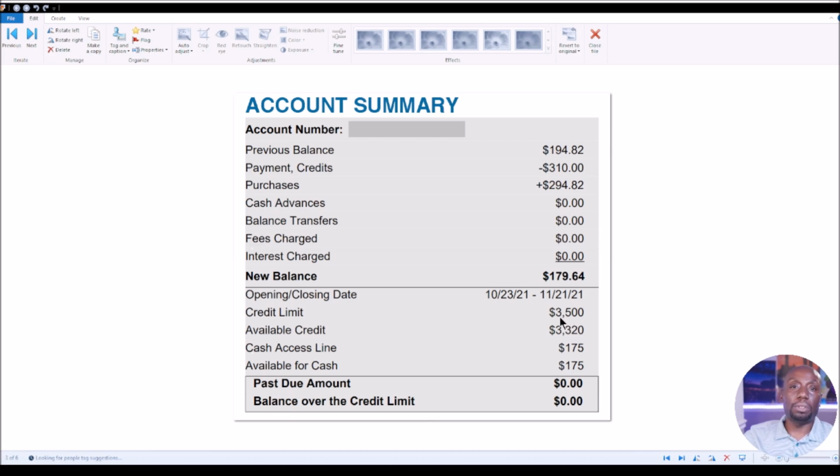So I can't do 30% off the top of my head, but what I can do is 10% off the top of my head. So what's 10% of 3,500? Well, 10% of 3,500 is 350. And what's 350 times 2? Well, 350 times 2 is 700. And what's 700 plus 350? And that would be 1050. So you want to keep your balance under 1050 to keep a really good credit score for this card.